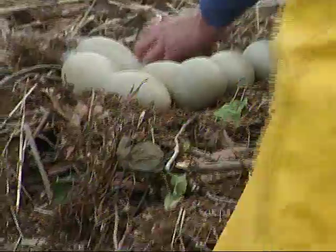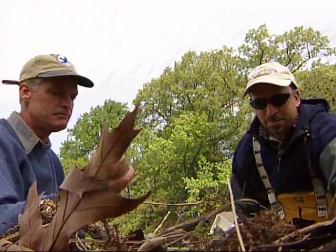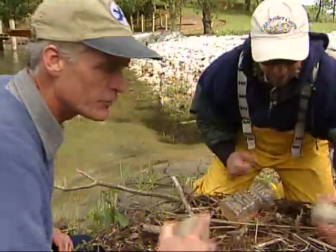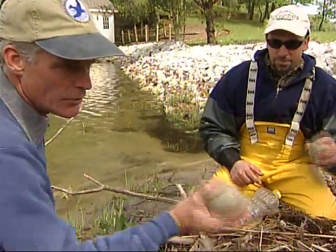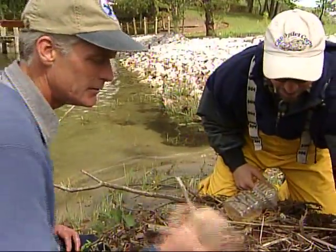Here, I'll get on the other side. It's a bit unpleasant, but these guys insist it's got to be done. It's called addling. We slurp the eggs like this to tear the tissue inside, and that makes sure that the bird isn't going to survive. When it sounds like a milkshake, you've got an addled egg.